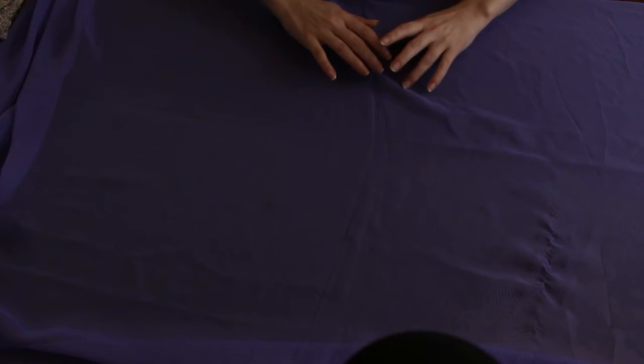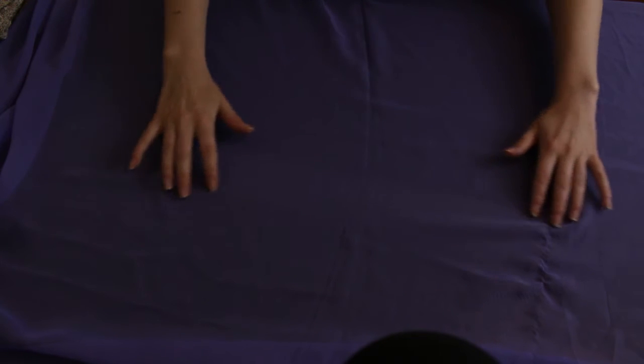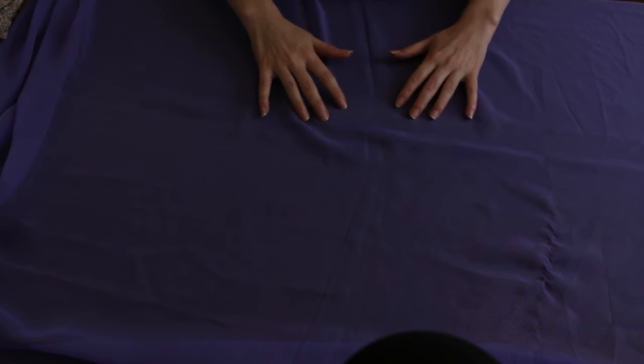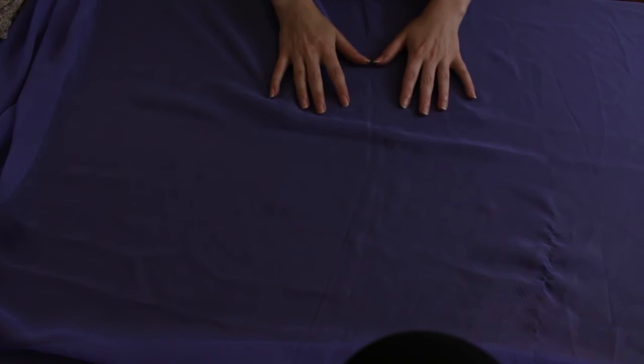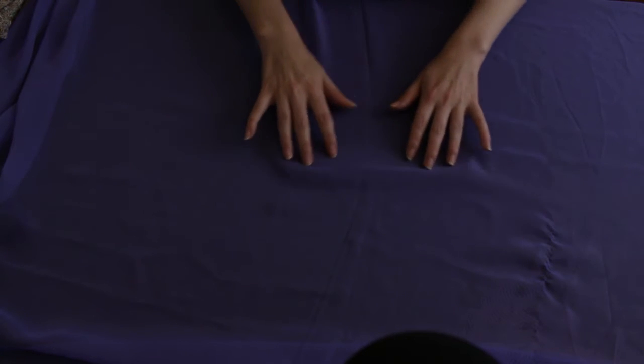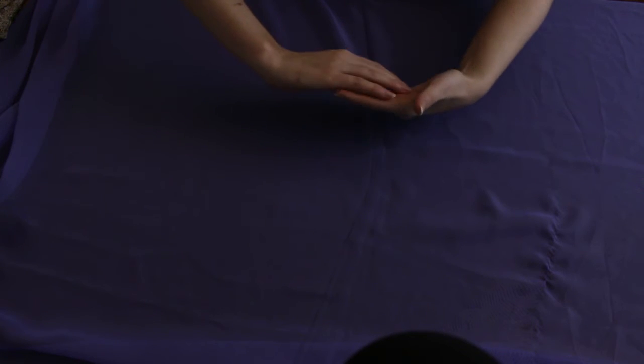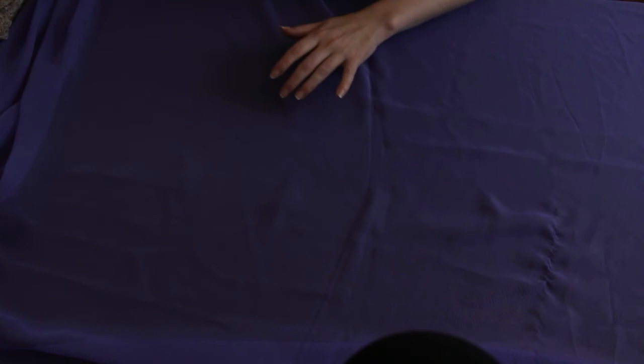I'm still kind of testing out new things and getting to know my camera and my lights, but I like these dimmer videos when I watch myself, when I watch ASMR videos myself. So I'm trying to keep my lighting a bit dimmer as well. Okay, so let's move on to the socks now.